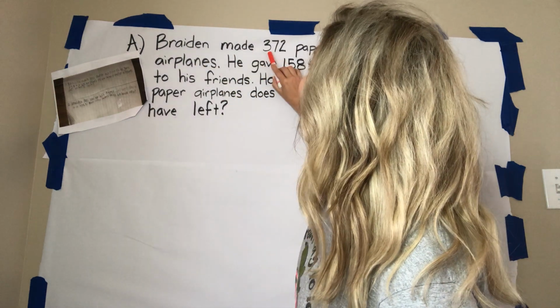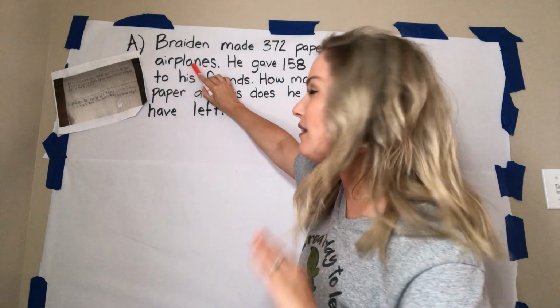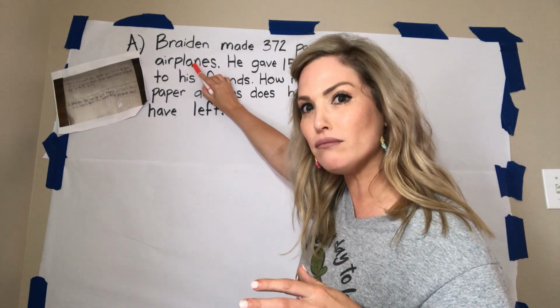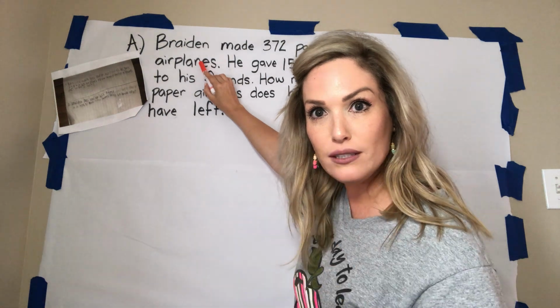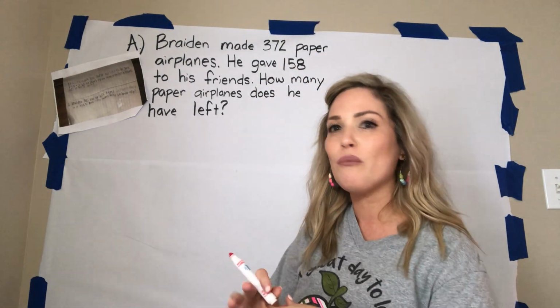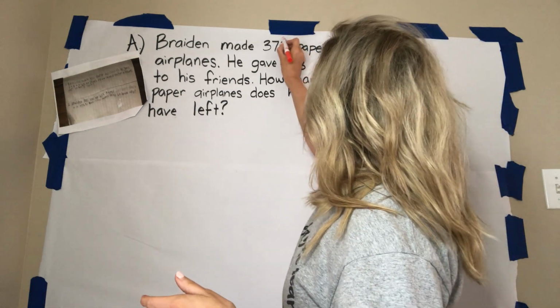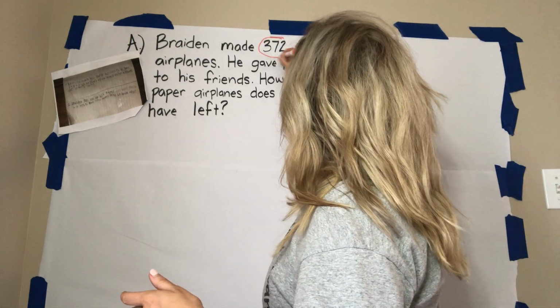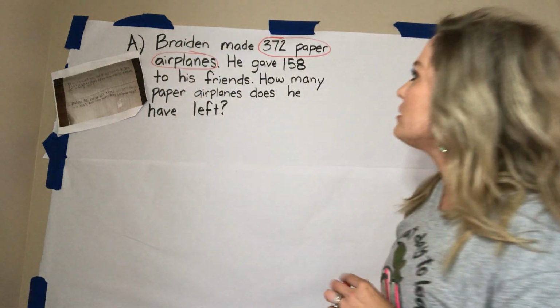Braden made 372 paper airplanes. Stop at that period and let's think about what that's saying. Braden, that's a lot of paper airplanes. Don't waste my trees. You better be recycling. Braden made 372 paper airplanes. What would I circle here? What's my key information? What is it showing me? That my boy Braden, he made 372 paper airplanes. And that circle's gonna go down there.